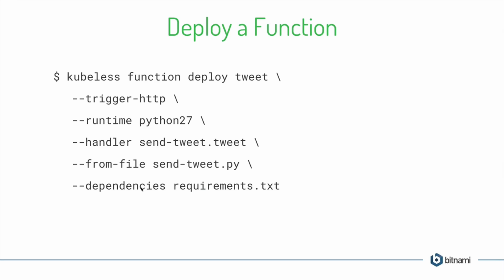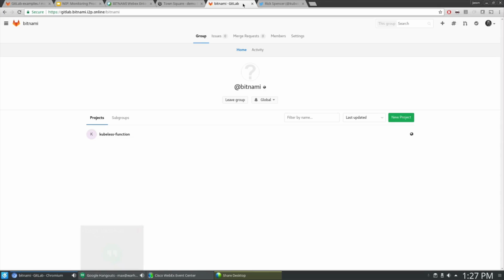So that's all it takes for me to create a function, and I can run this one command that actually uploads the function, and Kubeless takes care of deploying the function. And so I think the best way to explain this is to turn it back over to Jason so he can show you how to make it work. All right, thanks for giving it back.